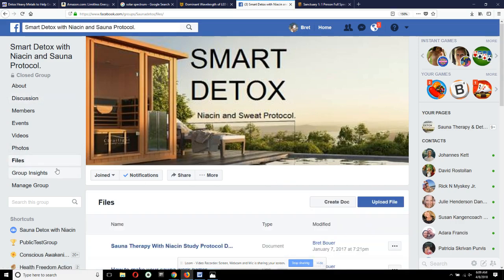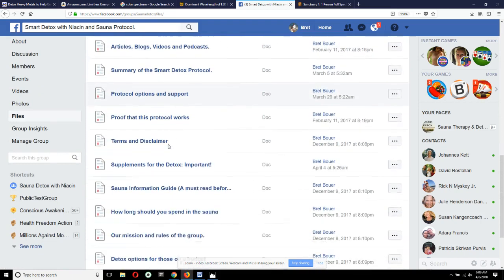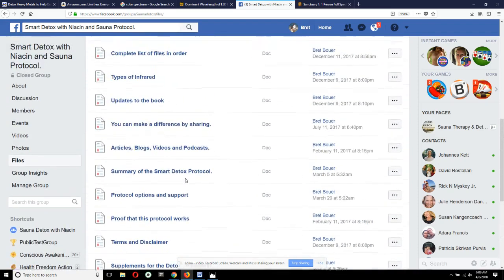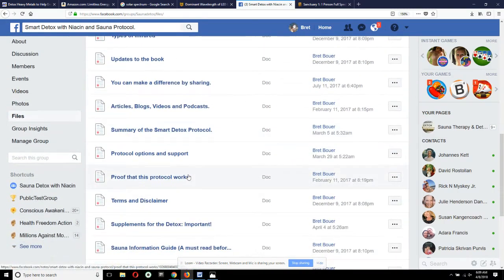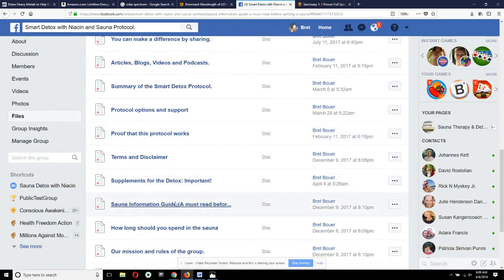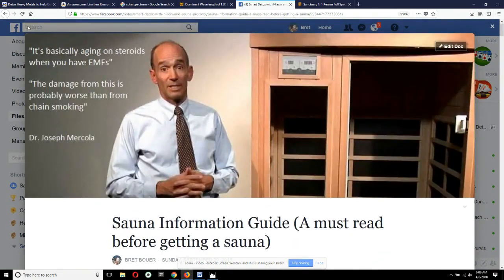Also in the group, I have a sauna information guide, which is an absolutely awesome resource that tells you exactly what to look for in a sauna. It's in the files section of our group. It's taken my 3 years of research on saunas and summarized it to help you know exactly what to look for, saving you thousands of dollars and hundreds of hours of research. So that's all in the Facebook group.